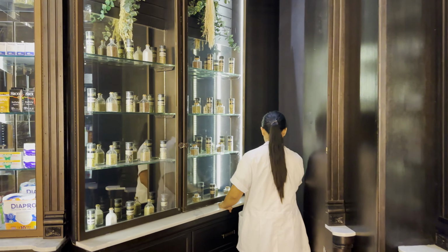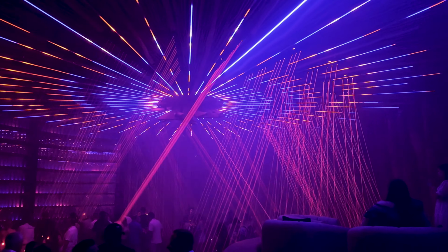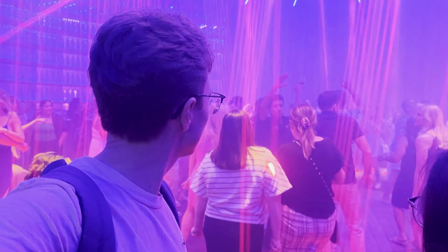Amazing. At 10:30 p.m. every night, the quote-unquote secret Gypsy Club opens up, which is the hotel's nightclub. I think they did a wonderful job on this. The lighting effects speak for themselves, but it is really fun to hang out here. You have to check it out at least once.